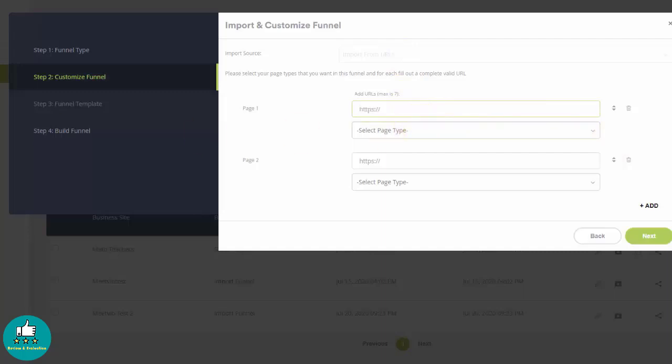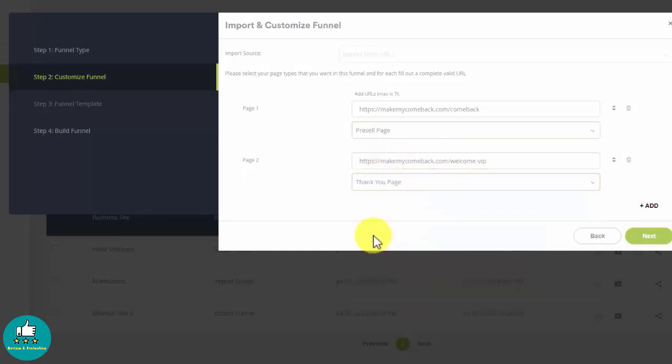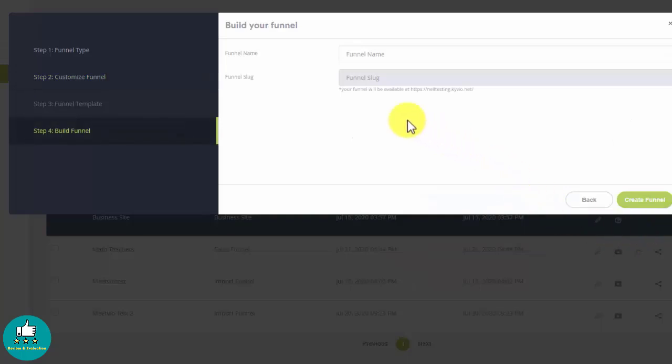That's not the one. Okay, so this is the first one, which is going to be the pre-sale page. It's his opt-in page, and then this is going to be his welcome page. So this is going to be the thank you page. This is important for classification. I'm going to click next and call this.